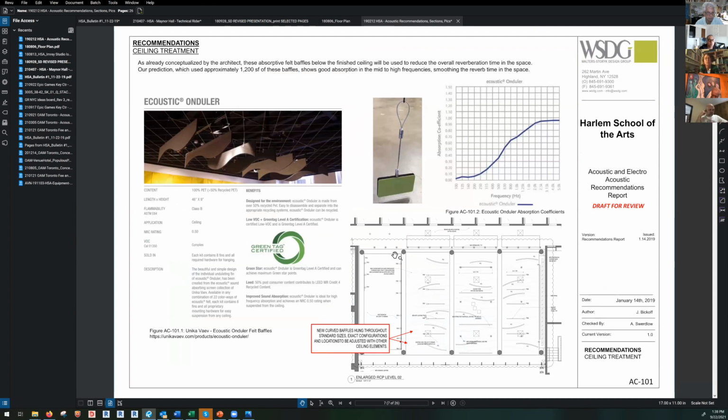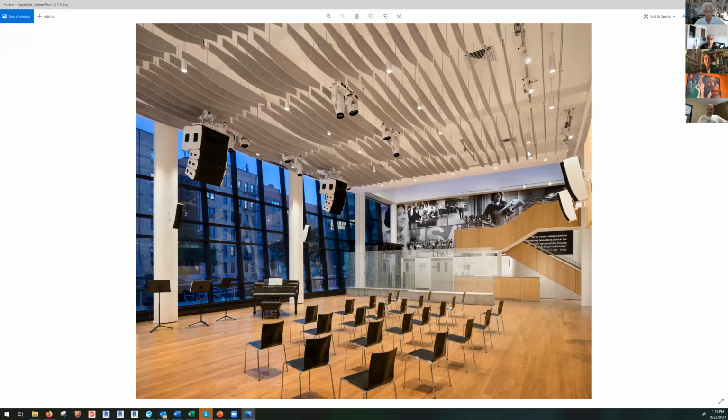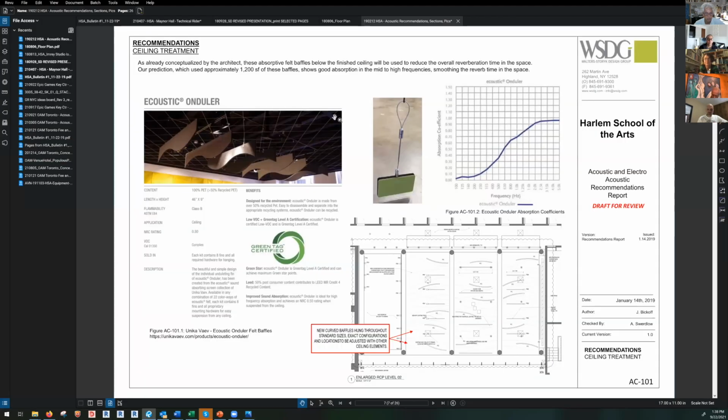Early on with Celia's team, we were looking at products like the acoustic ondular, which ended up having a through line. I don't know if this ended up being the acoustic product, Celia. I just don't remember, but it was something like it. So already we had an idea of where we were headed.